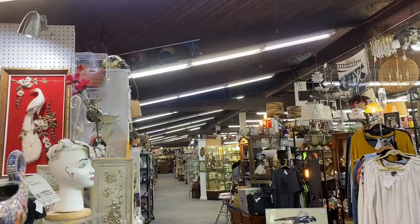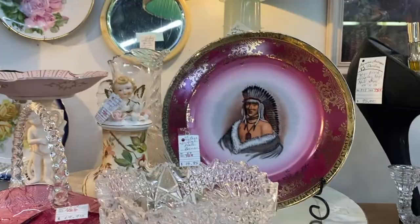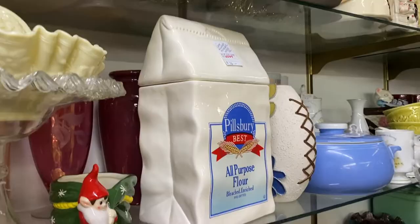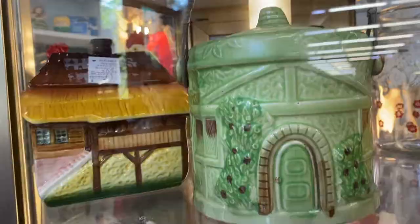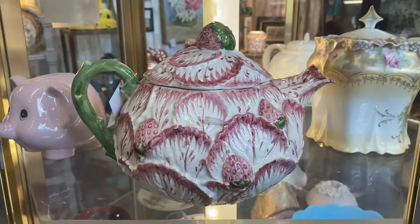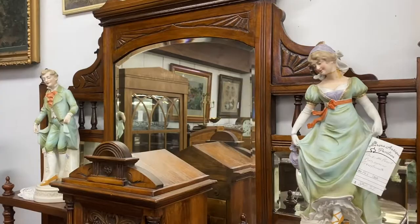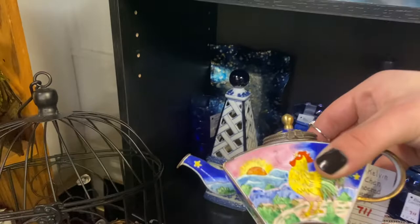Specific. Don't know if I'm gonna find it because there is so much stuff in here, but I'm sure I can find something like that. So I just thought that I could get this.